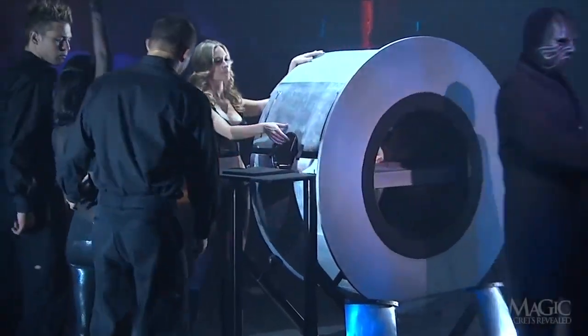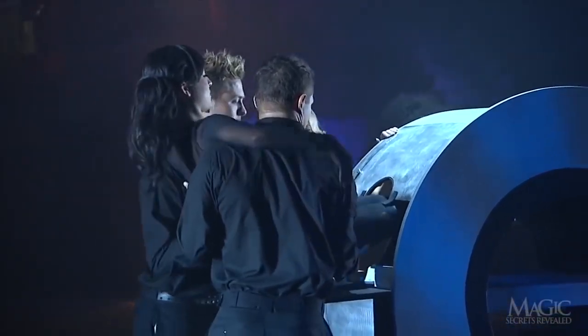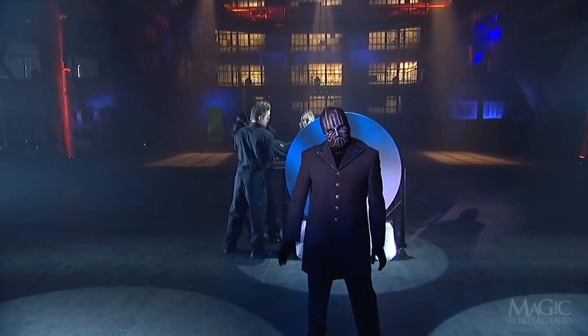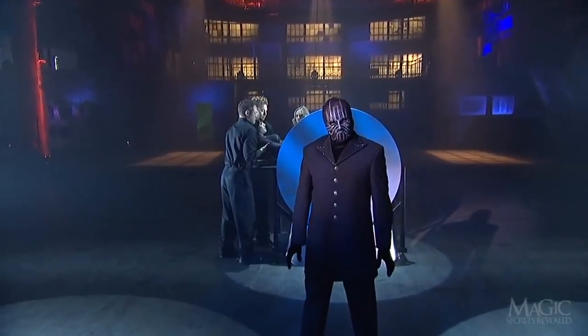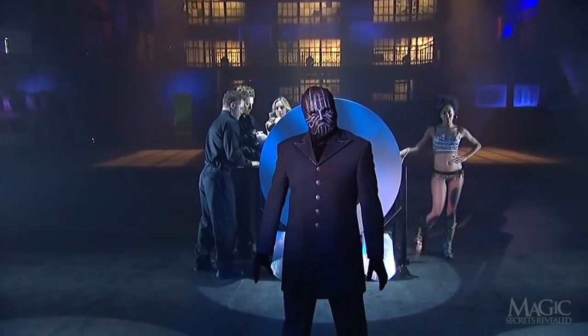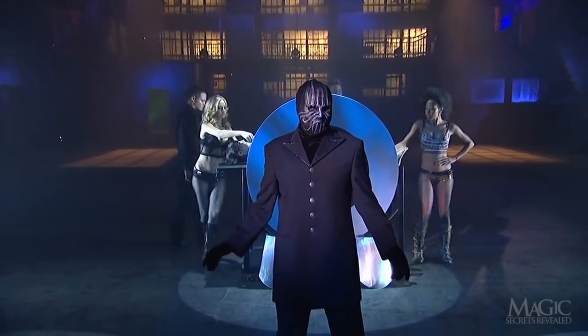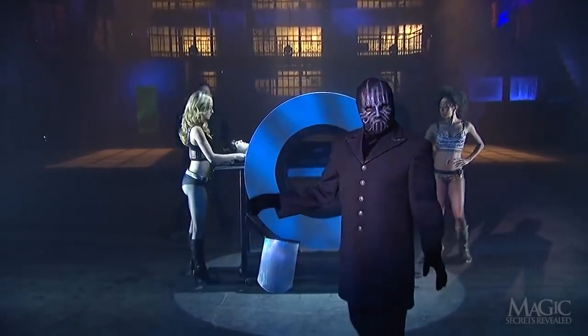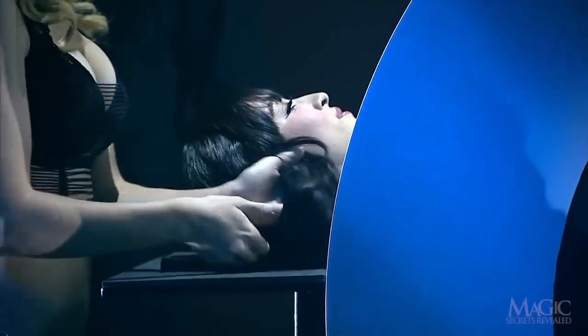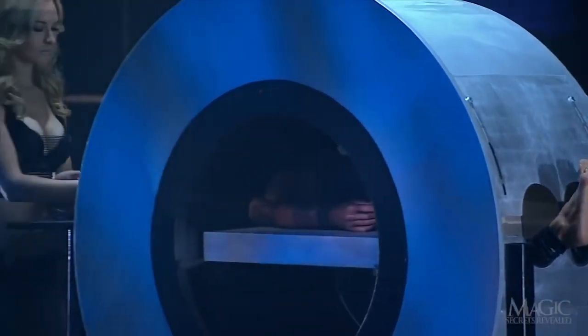His team of assistants enters and quickly goes to work. The two male assistants lift the girl onto the table, while the two women prepare to secure her inside the ring. Meanwhile, the magician stands by, ready to take all of the credit. Now that the girl is in position, we can see that her head and ponytail protrude from one side of the ring and her feet hang out the other.